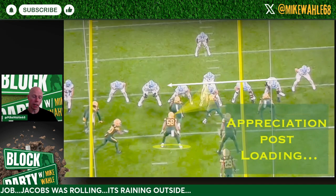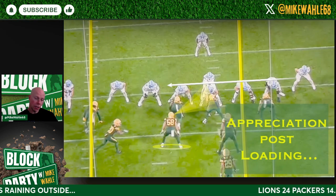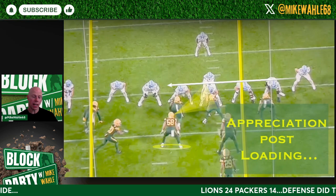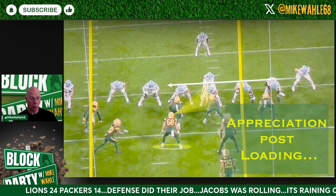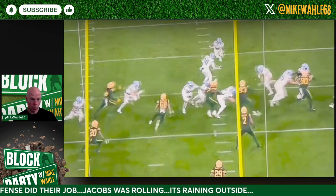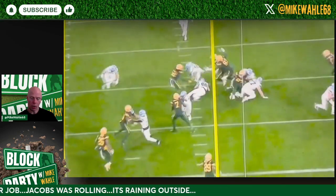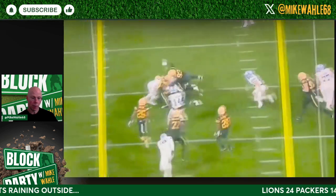Appreciation post-loading here for my man Isaiah McDuffie. Okay, so his eyes are at the tight end who he knows. You look at this tight end, you look at that tight end, you know that one of them is going to come across, the other one's not. Isaiah McDuffie sees it. Here's the call. And watch the play speed here. That's awesome, man.